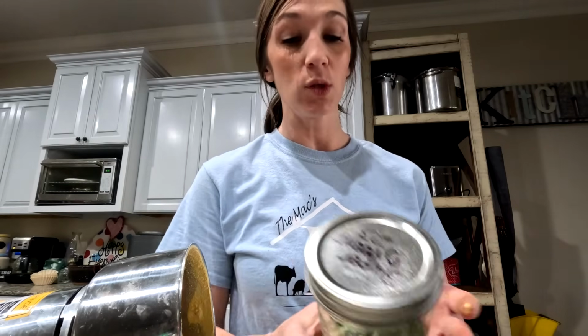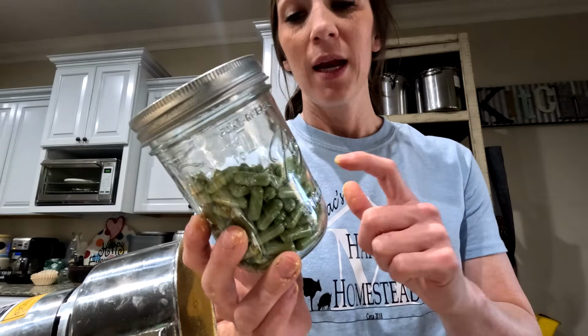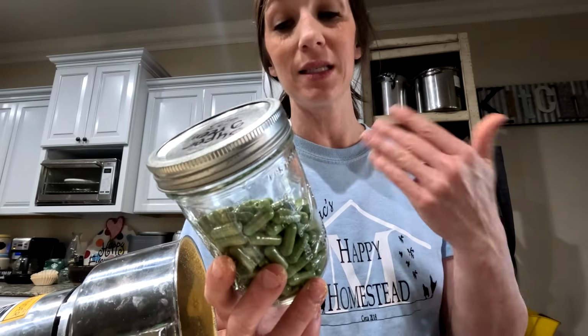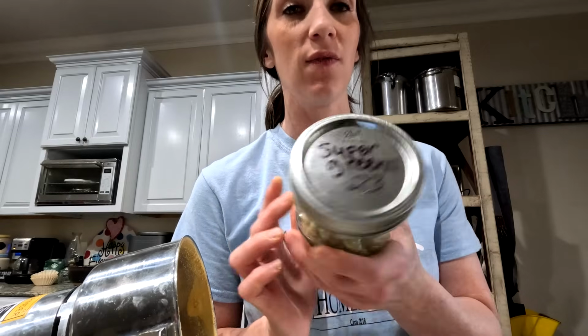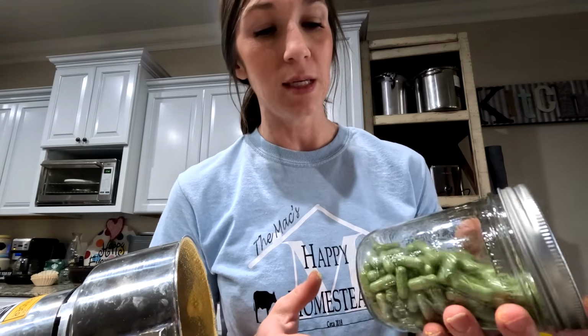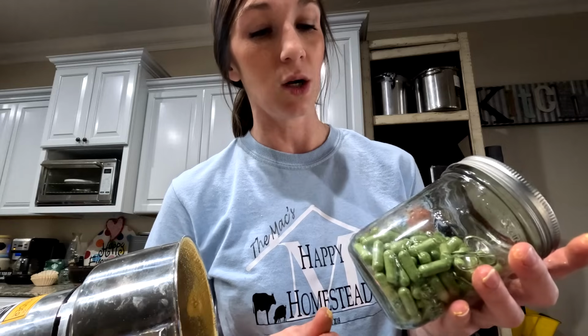You watched me pick arugula and kale, and I told you guys that I was going to be making super green capsules. That is these right here. Now I have way more powder than this, so whenever we run out of these, all I have to do is same process, refill my capsules, super greens, and I have the year on it, 23, which is when I did these, maybe in November or December. It was the end of the year last year.